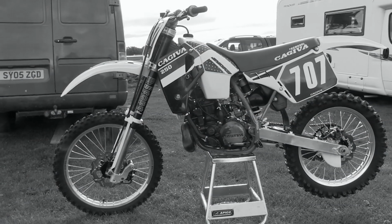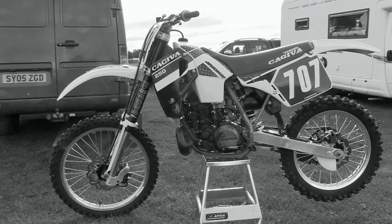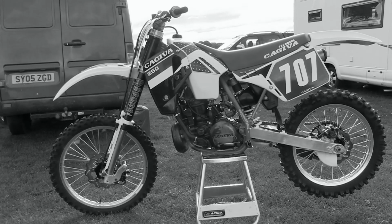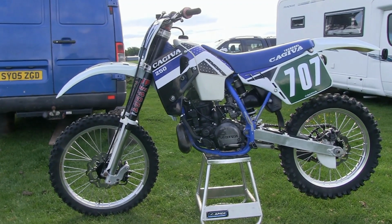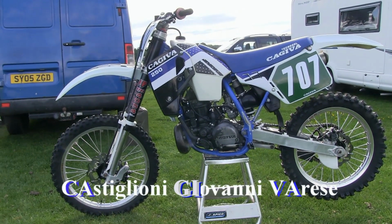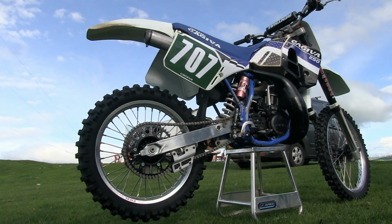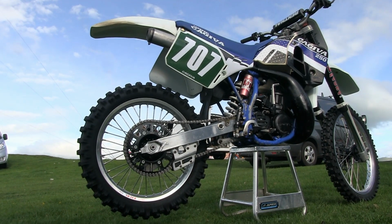Now of course Cagiva started making motorcycles around 1978, and the actual name Cagiva is taken from the founder's name Giovanni Castiglione and the manufacturer's founding location, which was in Varese, so hence the title Castiglione Giovanni Varese. And so I hope my Italian is up to speed with that interpretation. But nevertheless, these are very, very quick bikes from 1989.